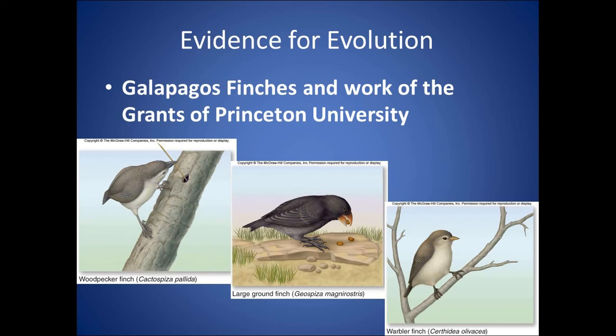Peter and Rosemary Grant returned to the Galapagos Islands and studied the ground finch. Their goal was to determine if Darwin's theory was correct. They discovered through their studies that when the island was in a drought, the beaks of the ground finch grew thicker, larger, and stronger. And when the rains returned, the birds' beaks returned to their original size.